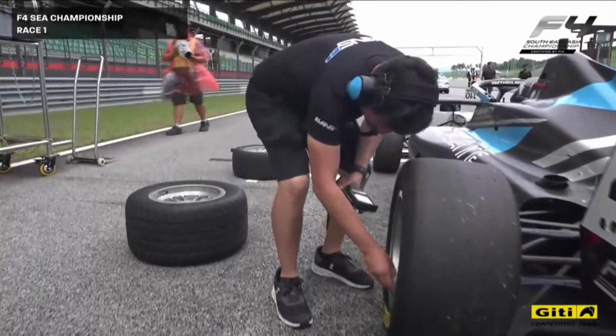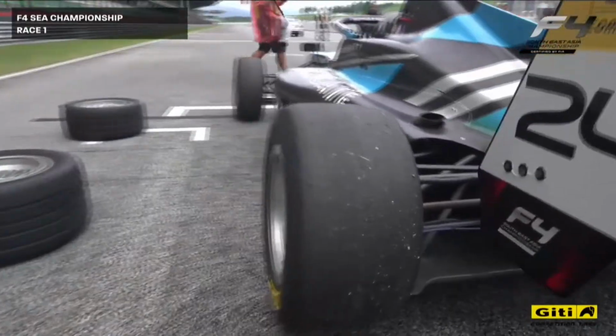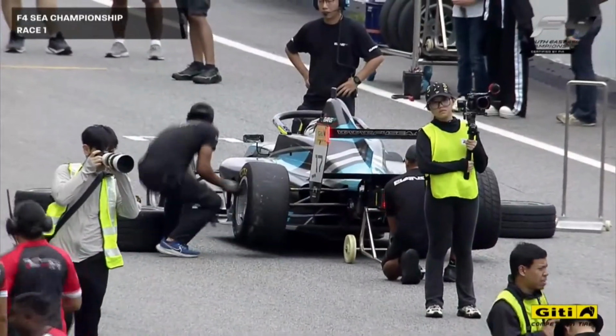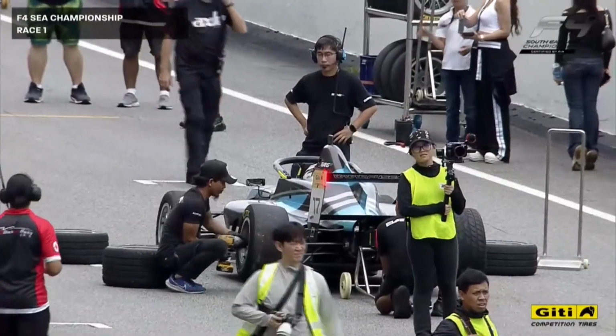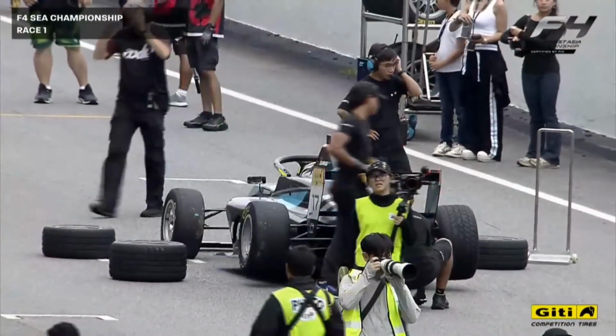I should say they're not box fresh slick tyres on most of these cars, because they've only got a certain number of slick tyres that they can use over the week. So they are obviously going to be using dry tyres that have already been scrubbed in. So they're not going to be perfect like they would be for the start of a qualifying run, but certainly worthy enough to go the distance of 25 minutes plus the additional lap.